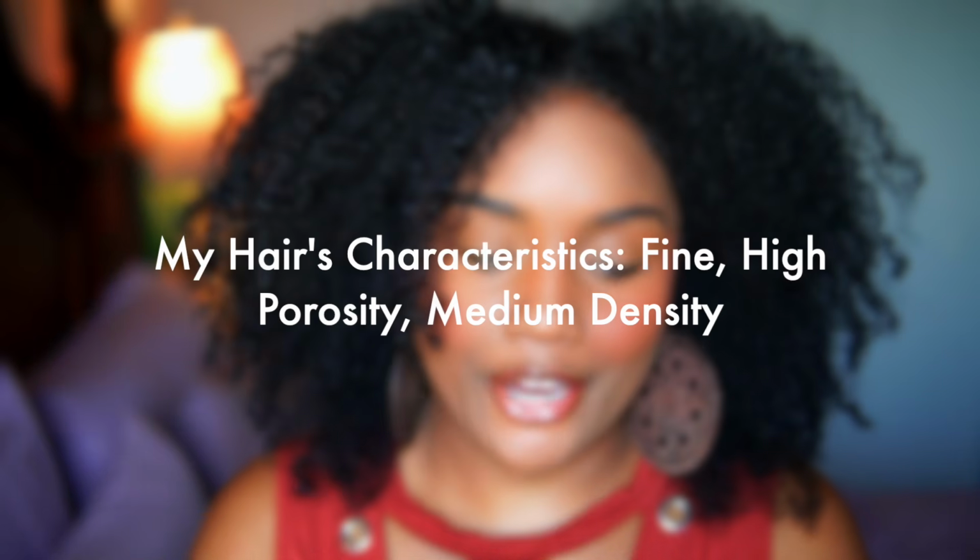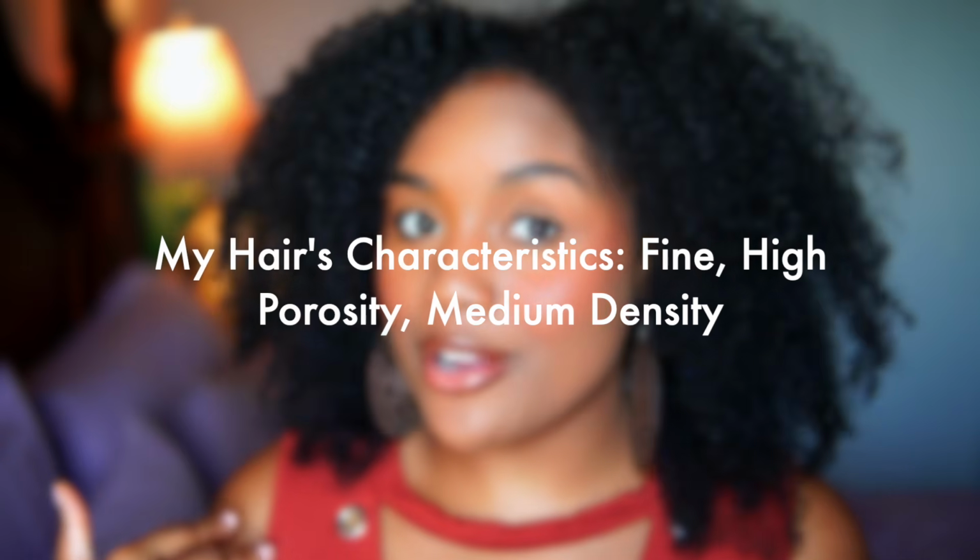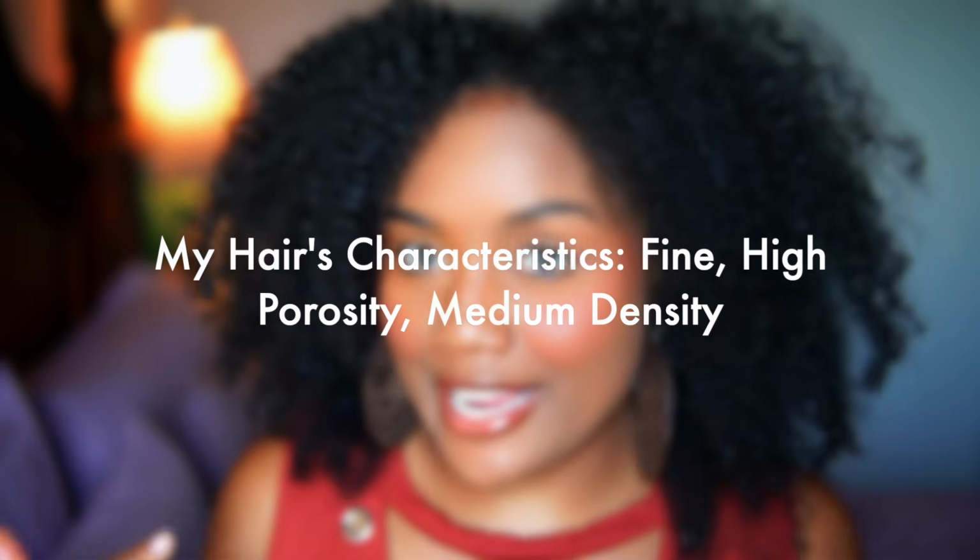If you're new, then welcome. I have fine high porosity hair and I have been on a growth journey, okay? And can we just take a moment to appreciate, at least, although my scalp is jacked up right now, at least my hair is looking right, okay? I'm very grateful for that.